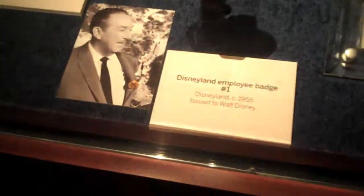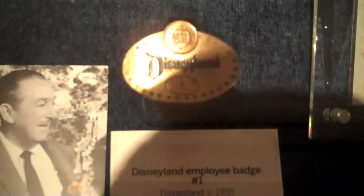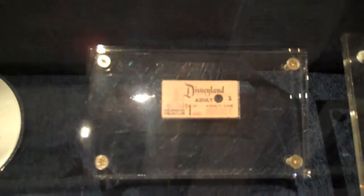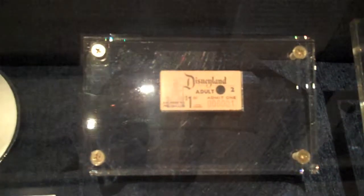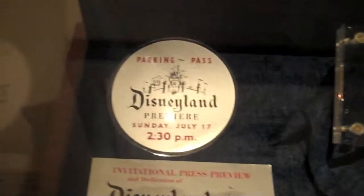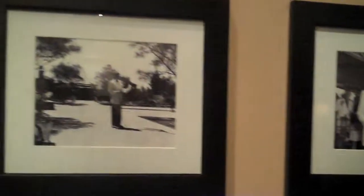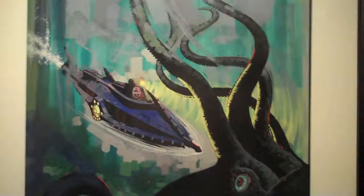Check it out, guys. This is the Disneyland employee badge #1 right there. Hey, look at this. Admission ticket #1. The very first ticket. This is Ronald Reagan doing the narration. The parking pass. Holy smokes, that's a big button. Or sticker, or whatever it is. He was there for the opening, right? Yeah, that's him. He's doing all the narration on this. Yeah. And look what we've come to, you guys.